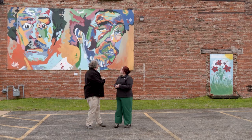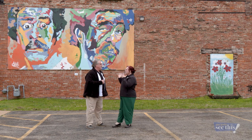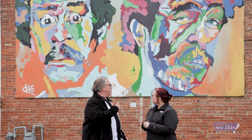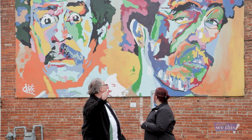Right behind us is one of Andre Petty's murals, of course, Richard Pryor. I love it. It's so colorful and there's a lot of emotion in it too. And it's a great painting. The problem is the traffic on Southwest Adams goes that way. Yes. And to see it, you gotta look this way.